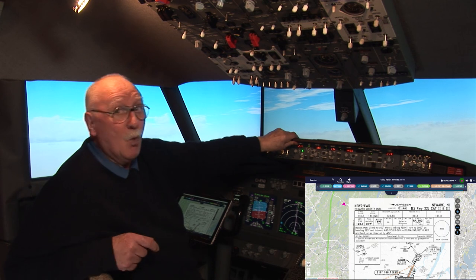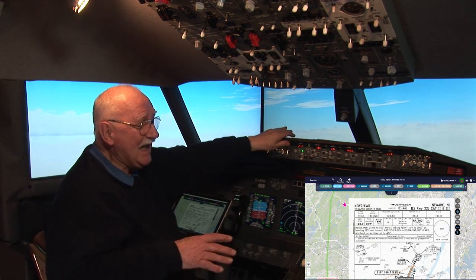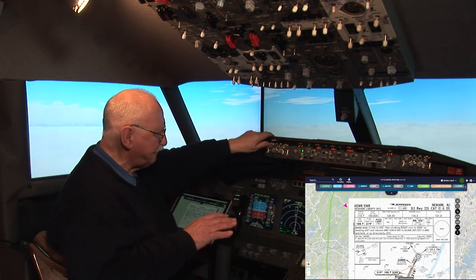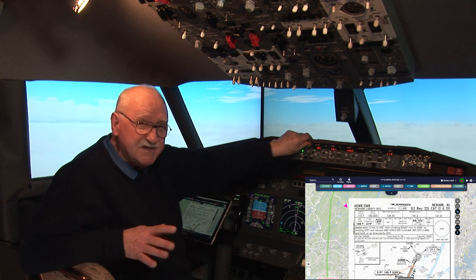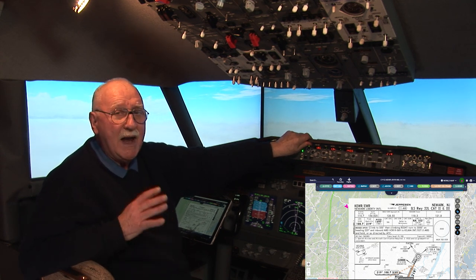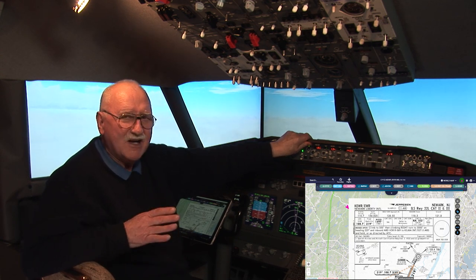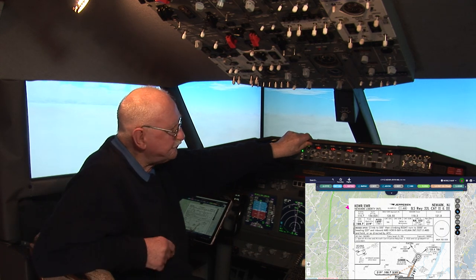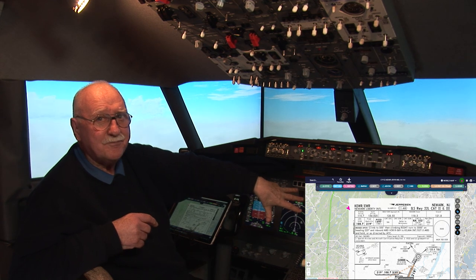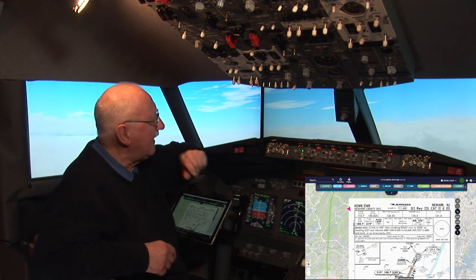Well, we've had some changes. The weather is shifting and changing very rapidly. We are not allowed to land on runway 04 as we thought. We are now landing on runway 22 left. Oh well. So I had to do a lot of reprogramming to make sure that we were going to come in to the proper landing area.